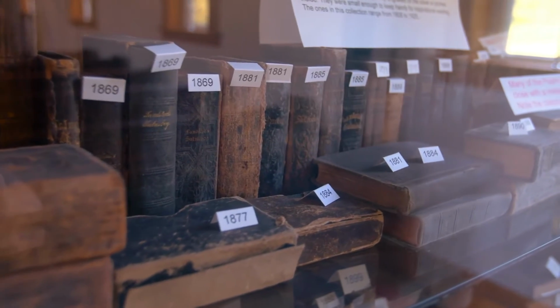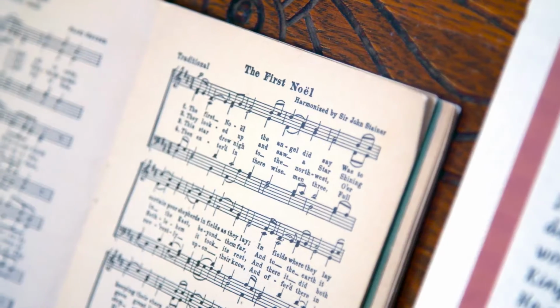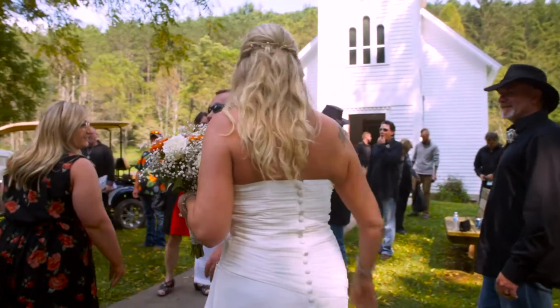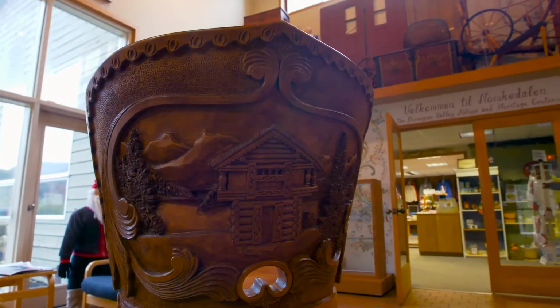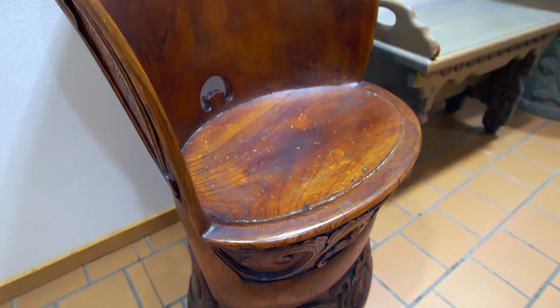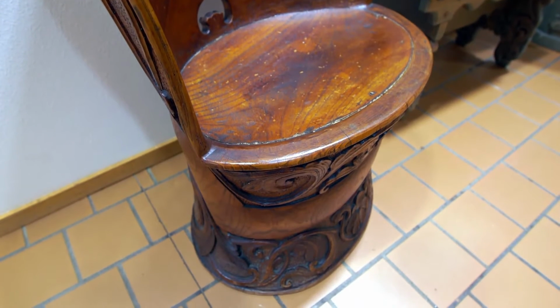Displays of old hymnals and Bibles line the back of the church, adding to the historic nature of the building. Another display of history can be found in the Visitor Center, where traditional seating, called kubastols, line the hallway, again showing the true resourcefulness of the Norwegian people.